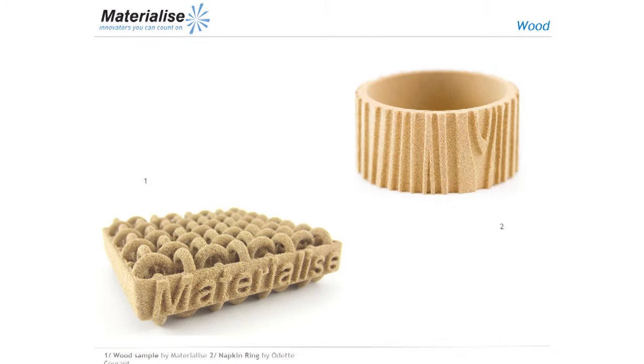And another material in these technologies I would like to present is our recent development, wood. So you can actually print in wood. I believe we would have some questions about prices, and here I would like to comment that it depends on what application you're going to.